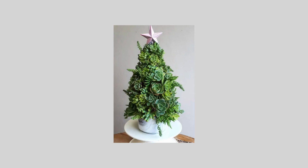And I love how they added donkey tails in there to give it that realistic branch out look. Put a star on top and voila. It looks like they have it sitting in a marble vase too, which is really pretty. But this would be a cute gift to get someone. I'm assuming this is a smaller scale tree because it looks like it's sitting on a table, and it would be really expensive to create a life-size tree out of succulents, but this is really pretty.